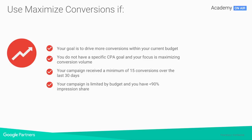And then this is also a great fit if your campaign is limited by budget. As you're going to hear with some of the more sophisticated strategies, it's really crucial that your budget is not constrained because these algorithms need room to grow and adjust. For this particular one, it's fine if you're limited by budget. So if you do run into that particular scenario, maximize conversions might be a perfect fit for you. Also keep in mind it's good for you if you have less than 90% impression share.